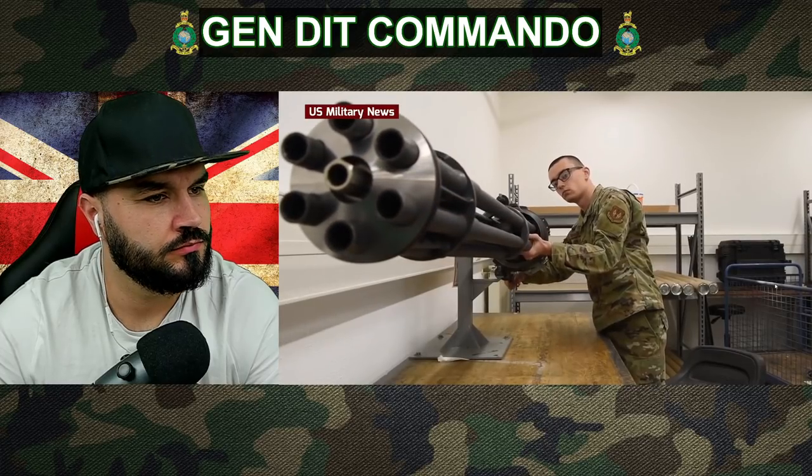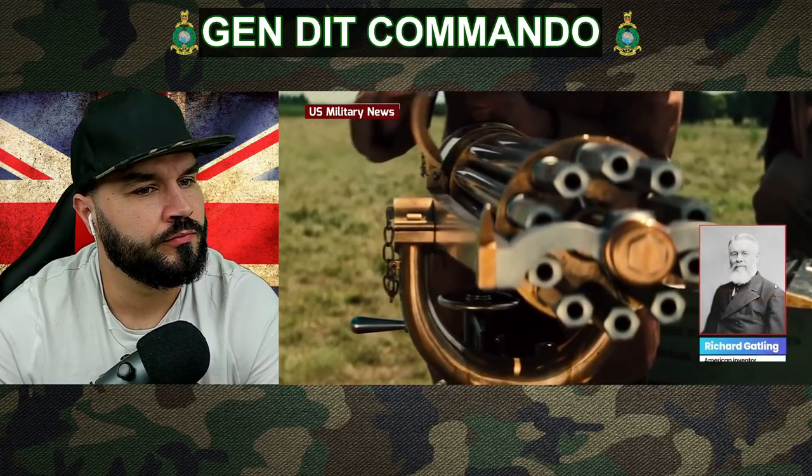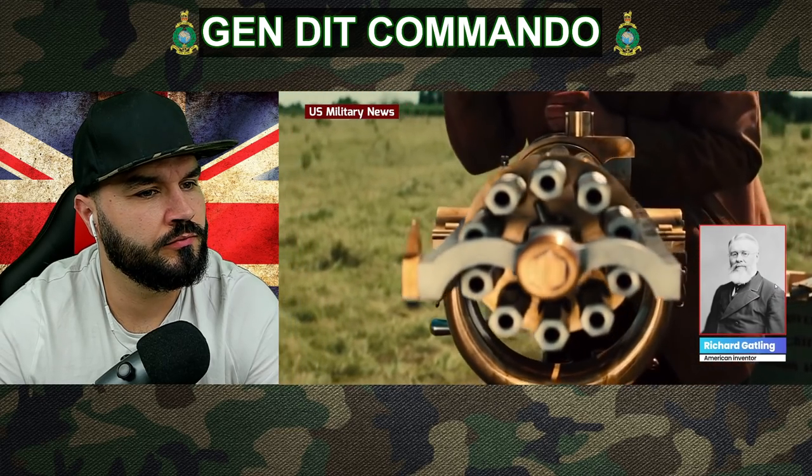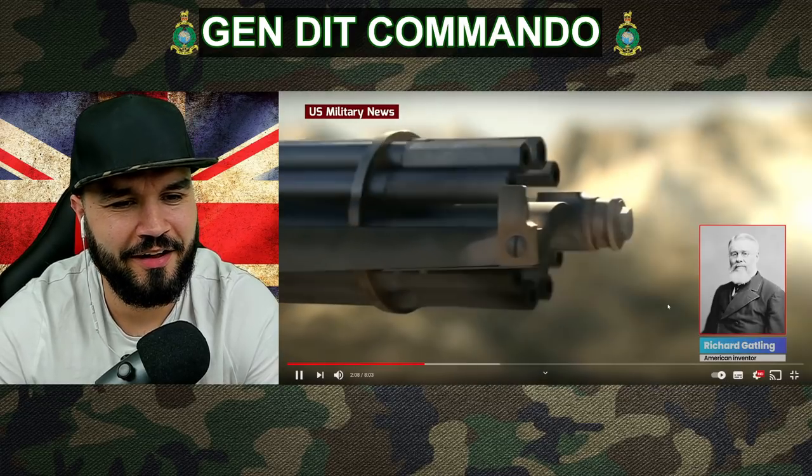The M61 Vulcan is the deadly weapon of the Civil War era Gatling gun, developed by inventor John Gatling, who wasn't looking for a more effective killing machine. Rather, he developed his rapid-fire gun.